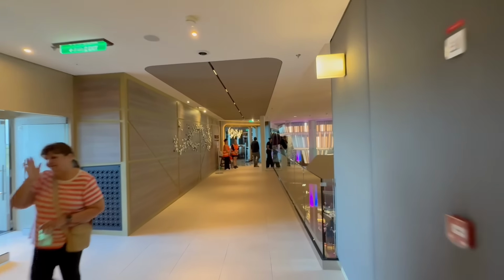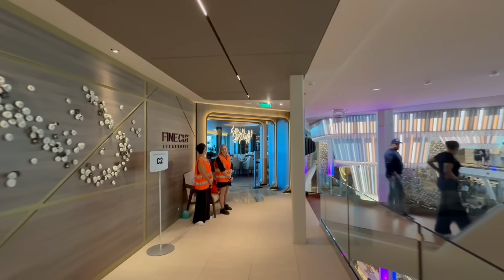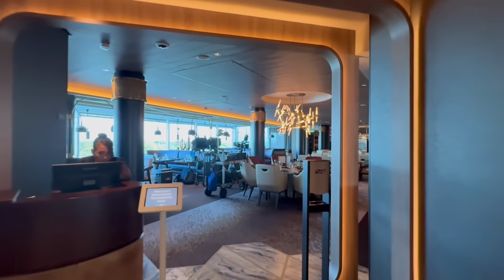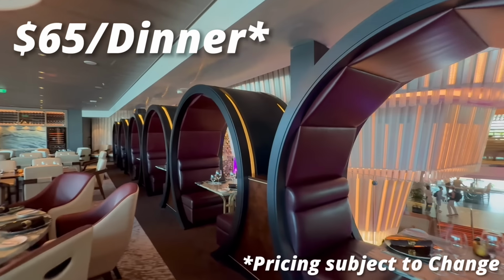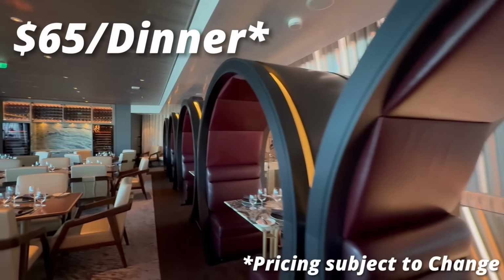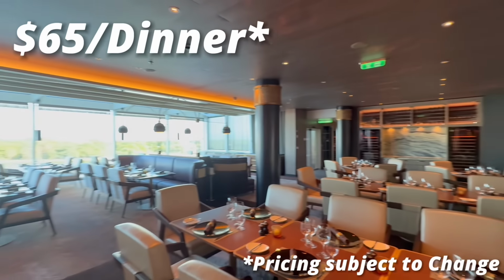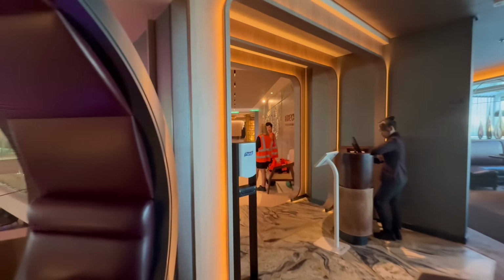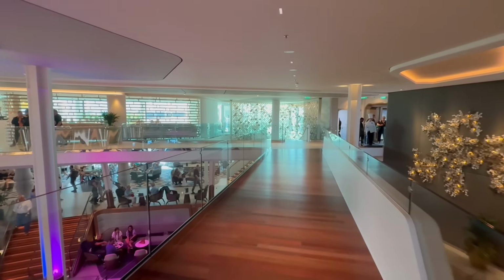Fine Cut Steakhouse is not a new thing for Celebrity, but it is a tried and true classic. If you want a good steak, especially with Rooftop Garden Grill being gone, this is a good spot to do so. Fine Cut is right here, beautifully designed. Now, I will say if you're somebody that doesn't want a lot of music or a lot of nightlife, maybe this isn't the restaurant for you because you do get the music from the Grand Plaza, or maybe you want to sit closer to the window if possible. But that being said, it's still a great restaurant, and as long as you're okay with some of the tunes of the day, I highly recommend getting a bite to eat at Fine Cut.